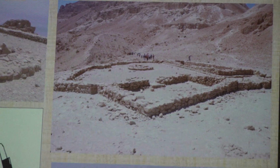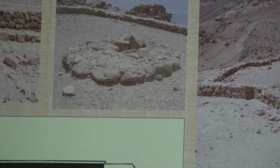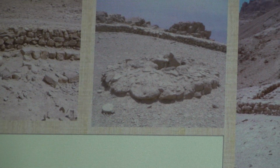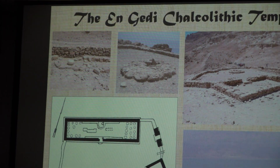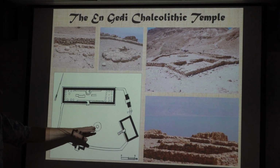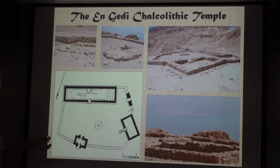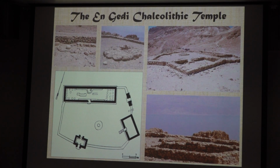What was that basin for? Perhaps for libations, to hold water. There wasn't any lining or anything that would determine that. But I believe, and I think others do believe, that this was actually originally a tree that was worshipped at this isolated site. And the basin or the rock work that was built around it was part of that installation for this tree of worship.